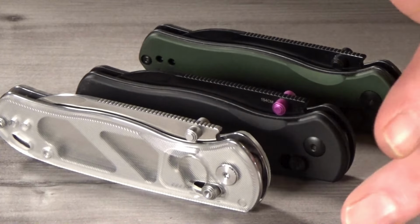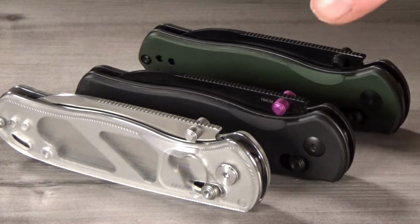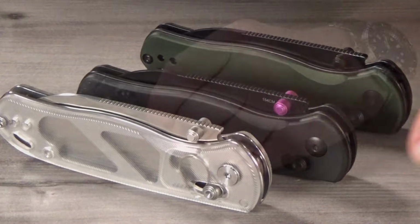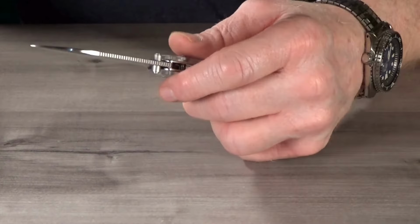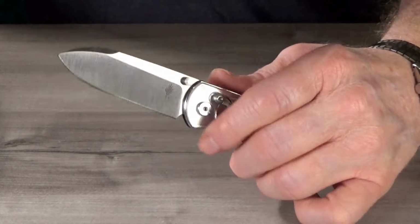The Drop Bear is one of Kizer's more established designs, with a bunch of different versions that cost a little bit more, which makes this new one currently the most affordable Drop Bear that you can buy for $69. Yes, this knife is totally worth the asking price, especially since it's one of the few versions that you can get without a black finished blade.